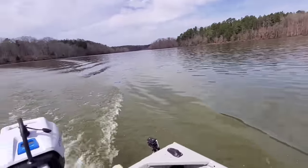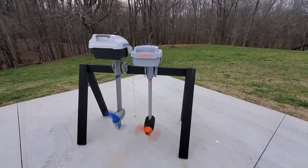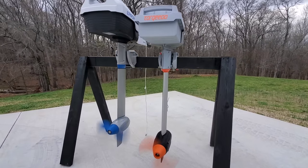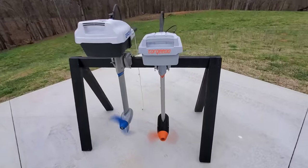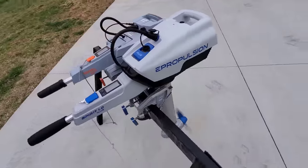One thing to note, the Spirit 1.0 Plus that I tested was an extra short shaft. Torqeedo doesn't make an extra short shaft, so I went with their short shaft. Based on the performance I saw on the water, I don't think it really mattered either way, but I thought it would be worth mentioning.